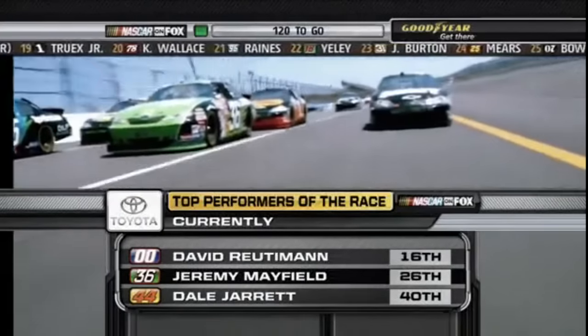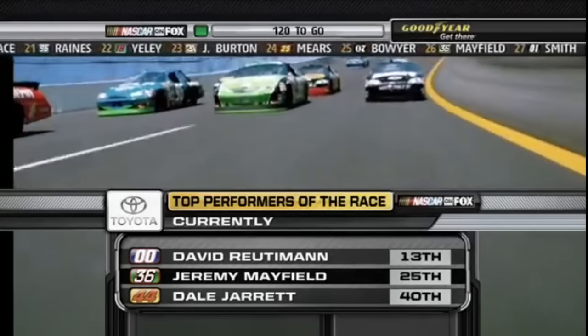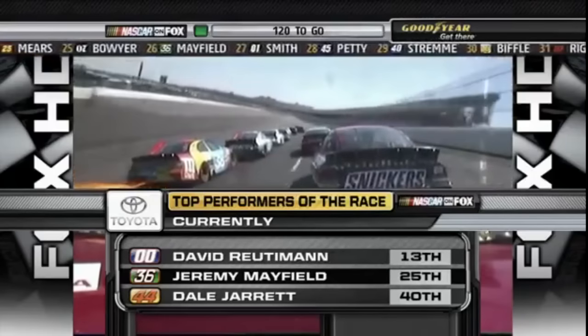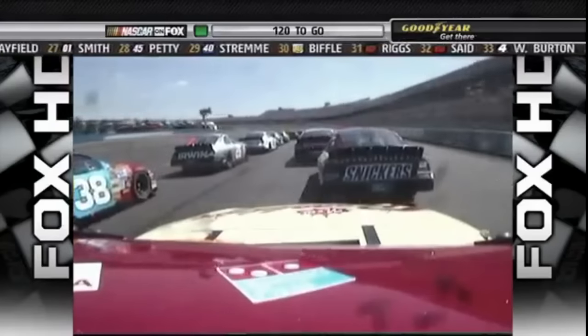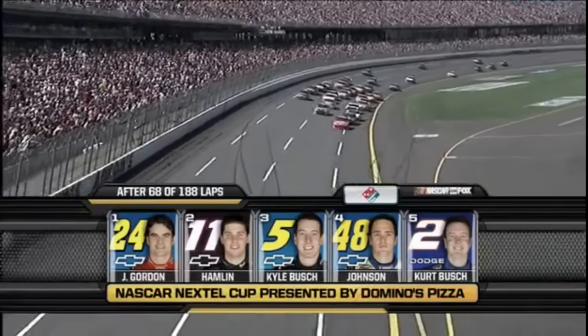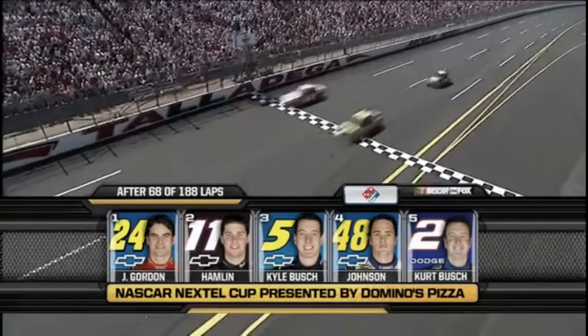Dale Jarrett in the garage with ignition trouble. Jeremy Mayfield 26th. And David Reutimann, the top Toyota qualifier and performer of the race so far. Saw his dad, dirt track legend Buzzy, at breakfast this morning. Proud father. Yeah, David had a good car yesterday. Got caught up in a late wreck back there. Jeff Gordon, Denny Hamlin, Kyle, and Kurt Busch lead them at Talladega.